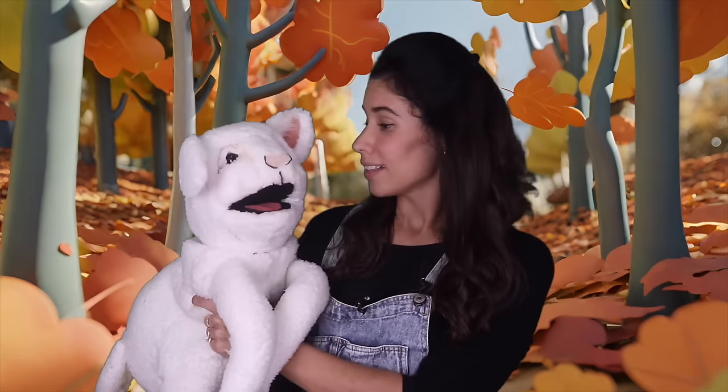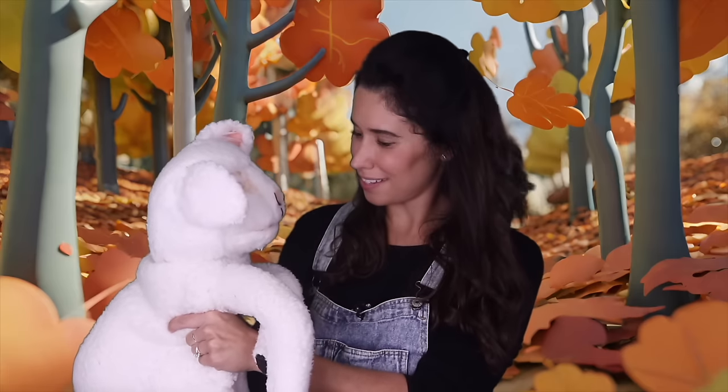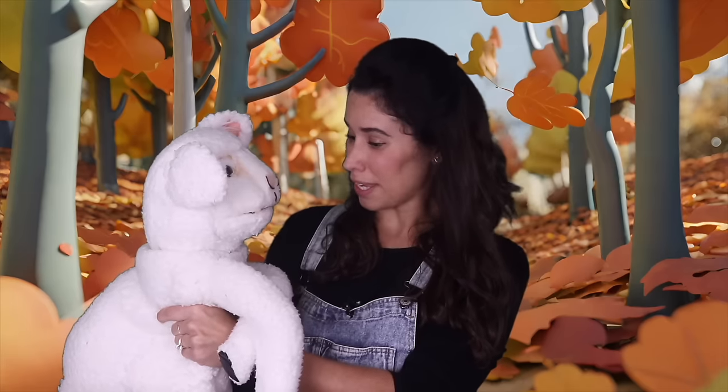Wow, Lammy, look at all these beautiful leaves. Oh, I love leaves. God made these leaves so pretty for us. They're like gifts from him. Let's say thank you to God for these beautiful leaves. Thank you, God. Great job, Lammy. What else can we be thankful to God for?